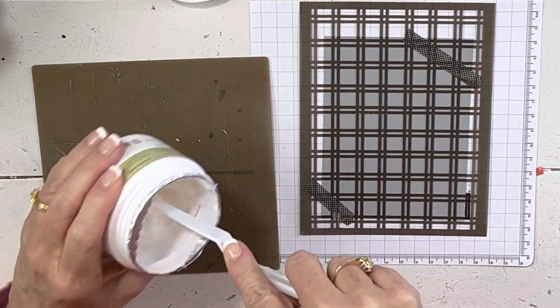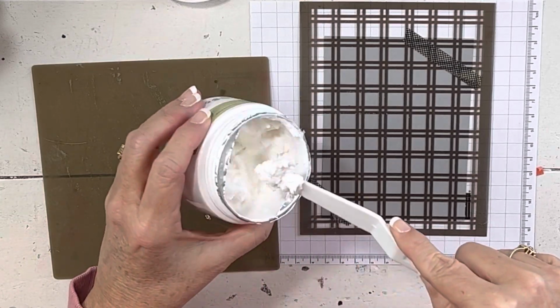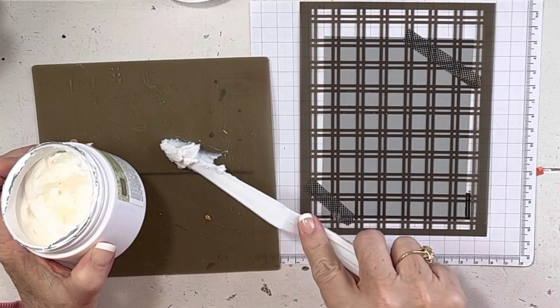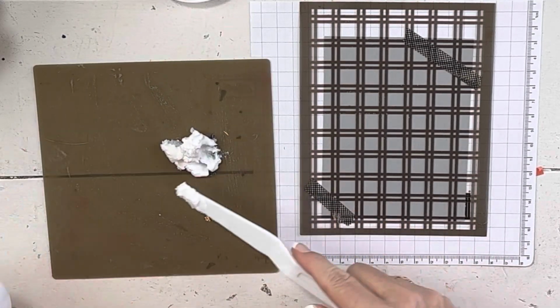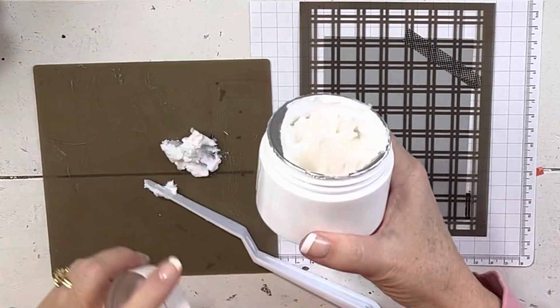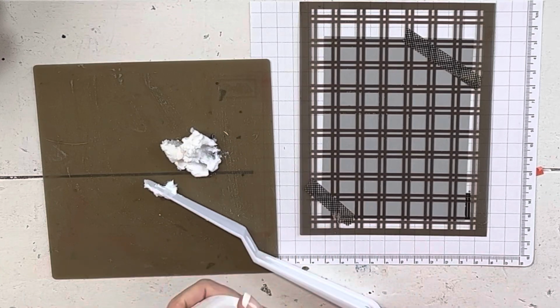But you can see this paste. This is very old, and I did put a little bit of water in it a couple of weeks ago and just kind of reactivated it. So I'm going to put this here, maybe that much. You get a feel for it. I've had this, you can tell, old label. I've had it for years. It lasts for a very long time.